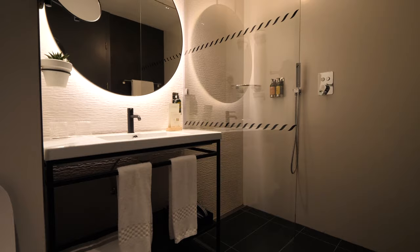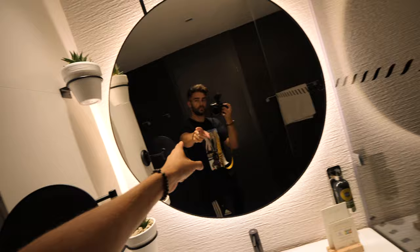Show you the bathroom as well. Great shower, fabulous mirror, where we can just be really, super, really vain. Yes, full length mirror, love that.